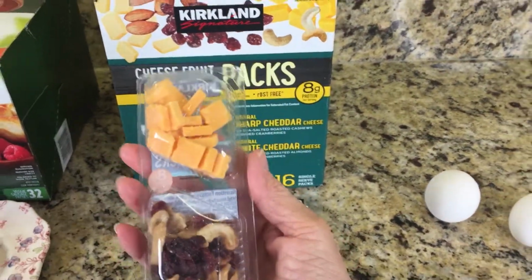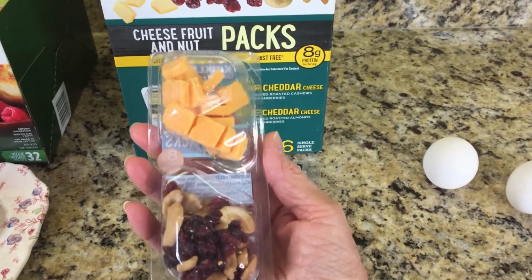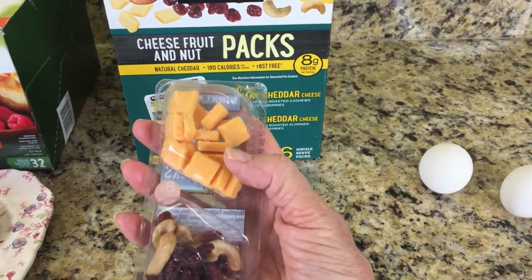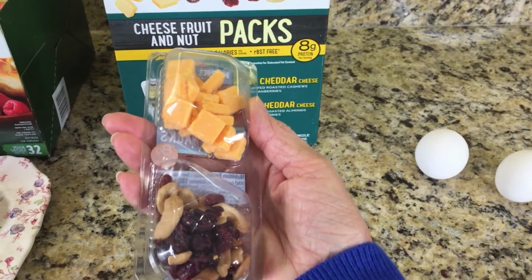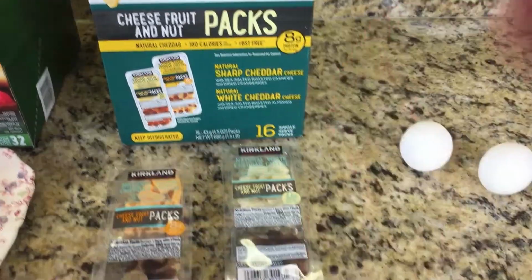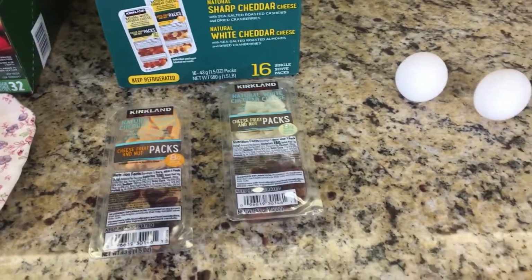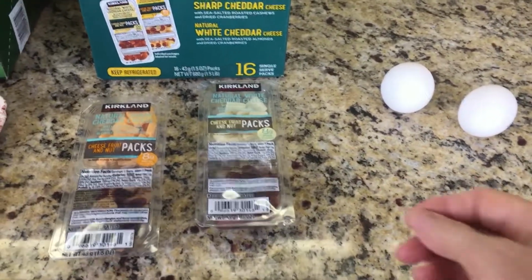And this is what it looks like, which would make it handy if you were out running errands. It's not a huge amount, but it would be good, and it would count as a power fuel smart carb combination. So you would have to count that as 1 power fuel, 1 smart carb.